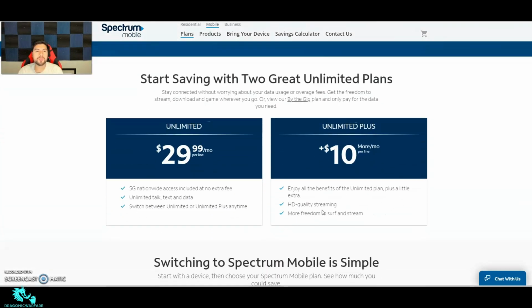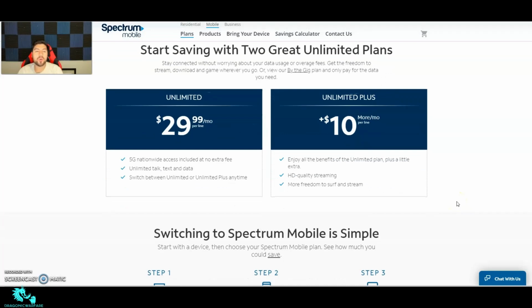But let's get into it, guys. It says start saving with 2 great unlimited plans. So they do give you 2 choices now. Of course, the base model, then a premium model. So it says stay connected without worrying about your data usage or overage fees. Get the freedom to stream, download, and game wherever you go. Or view our by the gig plan that you only pay for the data you need. So unlimited data, guys, $29.99. Really nice. Still really cheap. Probably one of their cheaper unlimited plans out there.